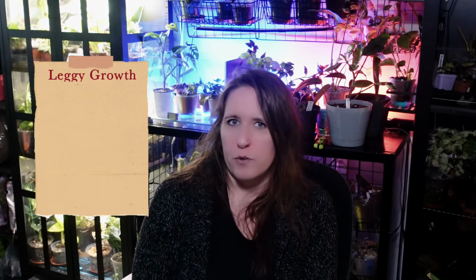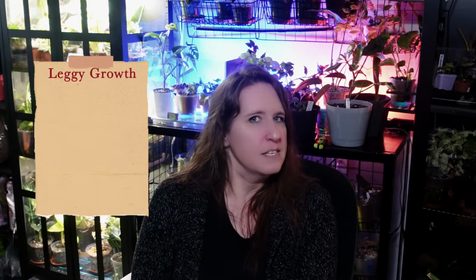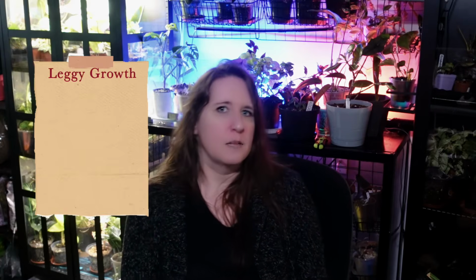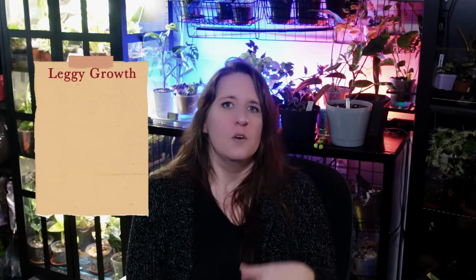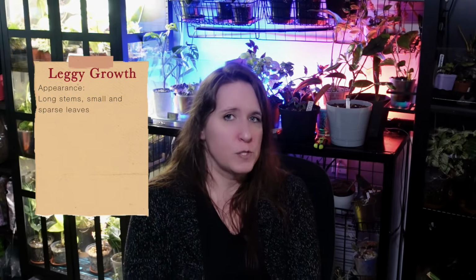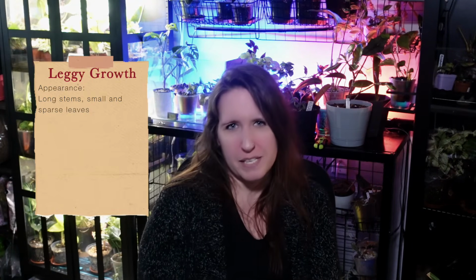You might sometimes notice, especially with cane begonias, that they start to develop these really long, stretched out stems with not that many leaves on them. This is what we call leggy growth, and it's a pretty clear sign that the plant isn't getting enough light. What's happening here is that the plant is literally stretching to try and find more light so that it can create energy through photosynthesis. When the light isn't strong enough, the stems get really long and the plant might not produce as many leaves, or the leaves it does produce might be smaller and spaced out along the stem.